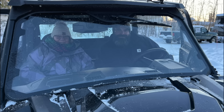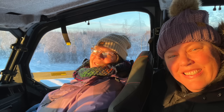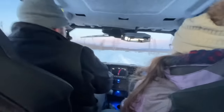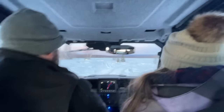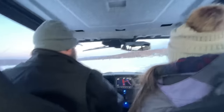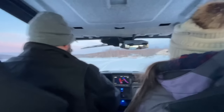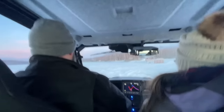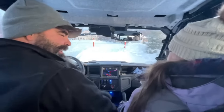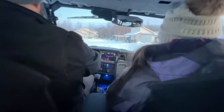Once in Alaska, we bundled up Mom and took her out on our Ranger to show her how Alaskans play, rain or shine, or 10 below in snow. She'll tell you she was scared for her life, but I will tell you, she did have fun. Okay, here we go. We're gonna get on the lake. There's people on the lake. Woo! Good job, Mama!